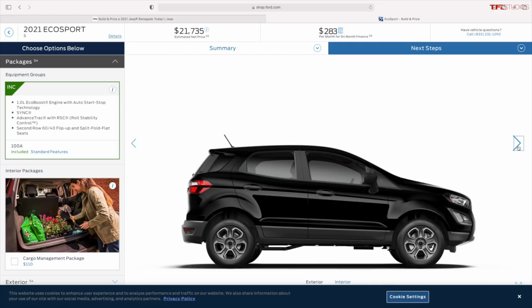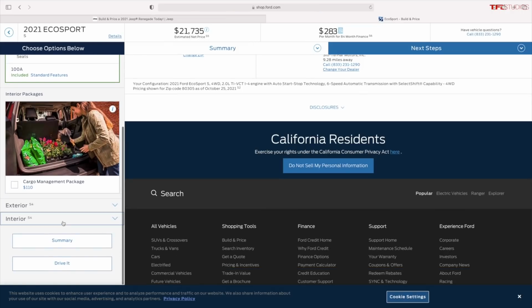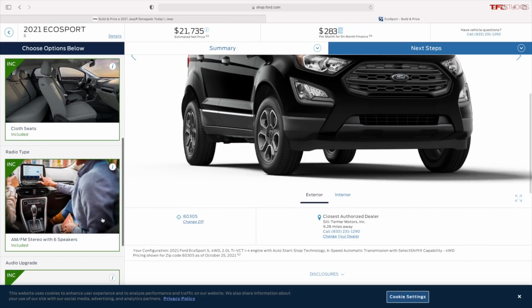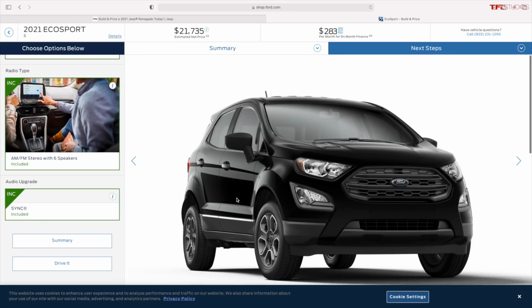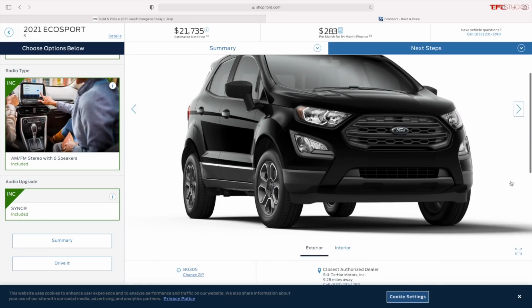I think quality is very low. I think that the interior is probably one of the worst interiors. No offense to any of our EcoSport listeners out there, but maybe used it's a good car. Maybe it's a good car for students, but it's kind of a nasty thing to look at and drive.